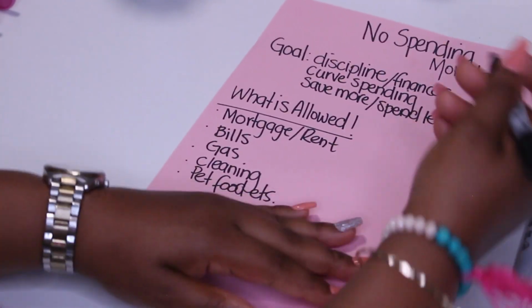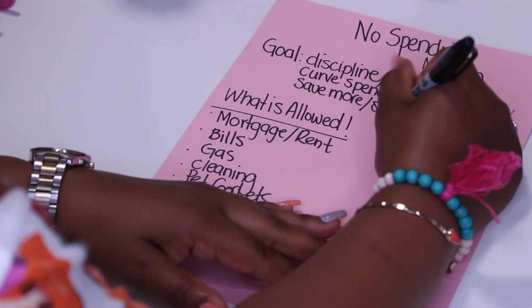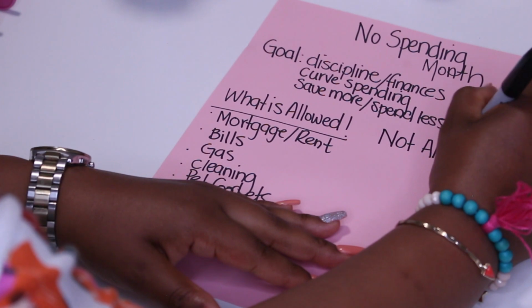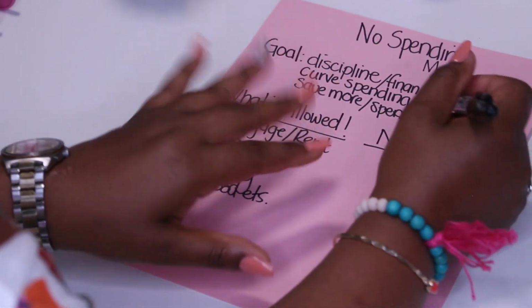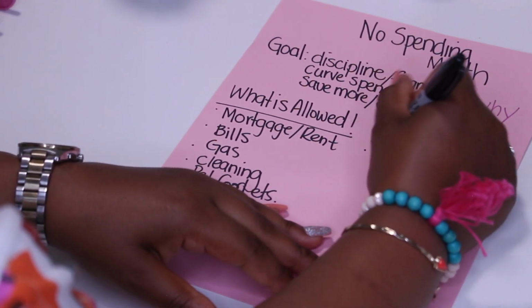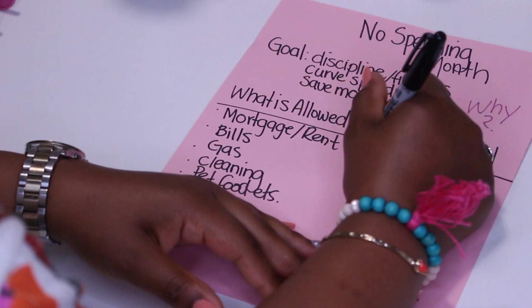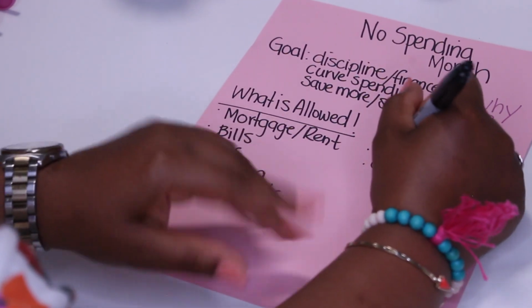The next thing we're going to move over here is what is not allowed. If you have what is allowed, you have to establish what is not allowed, because we're making a plan here. Some things that could be not allowed is eating out. I feel like eating out can take a huge chunk of your money. Once you start, it's a never-ending cycle. That actually happened to me.